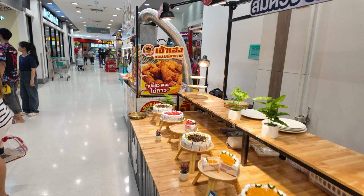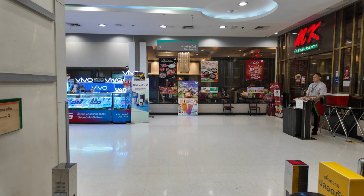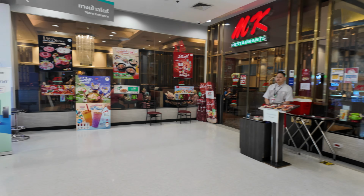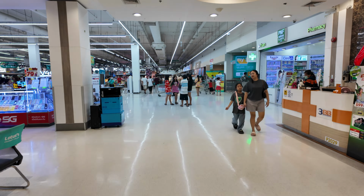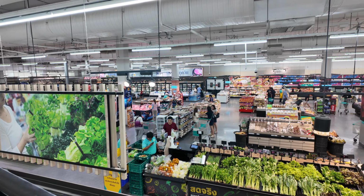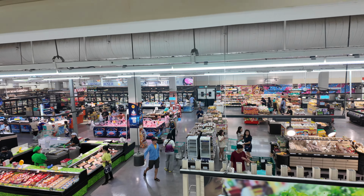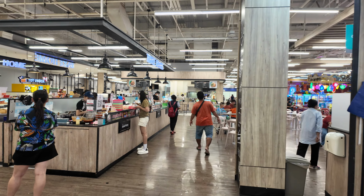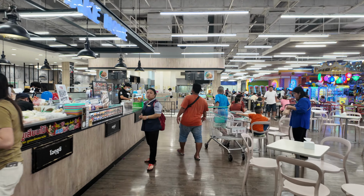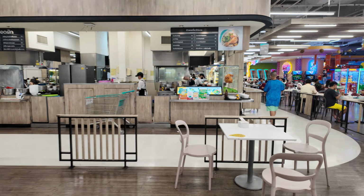Right now I'm inside the mall, so you can see the visuals here. Right now we are hungry, so we are going to try the food at the food court. Hello guys, right now I'm in the food court, so I just want to try some Indian food here. My friends told me there is a curry house here, where I can try Indian food. I want to show that for you guys.